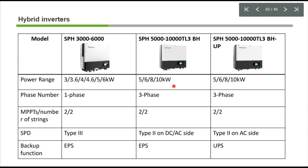Then we've got the same thing as a three phase hybrid inverter, which ranges from 5 to 10 kilowatts. Two MPPTs as well, and also two strings you can plug into these two MPPTs. This one has a type 2 SPD on the DC and AC side, and it's also equipped with an emergency power supply that's optional. And this is the newest product, the SPH 5000 to 10,000 TL3 BH-UP.